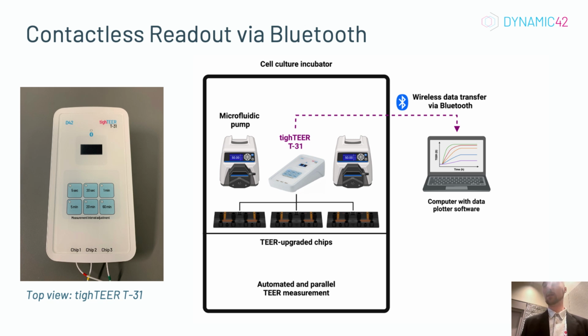And the measurement interval can be adjusted from very short intervals in the second range up to 1 hour. And here you see an exemplary schematic of how it can look in the incubator. Signals are transmitted via Bluetooth to a computer with a data plotter software. And this is of course designed as an open platform, so open source data plotter software can be used for this. We have tested one that is suitable, but other software should also work. And as TEER is a temperature-sensitive technique, we thus avoid biasing the experiment by keeping the incubator closed at all times.